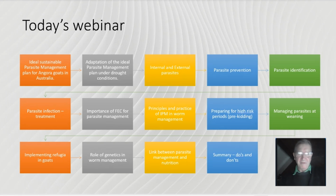Okay, well, look, today we're going to go through the three main areas that concern goat producers. First of all, drenches and how we use them judiciously. Secondly, avoiding high doses of worms by paddock management and coping with worms using nutrition and immunity. And then finally, planning for a low-risk property using diagnostics, animal monitoring, and integrating worm control into your annual management plan.